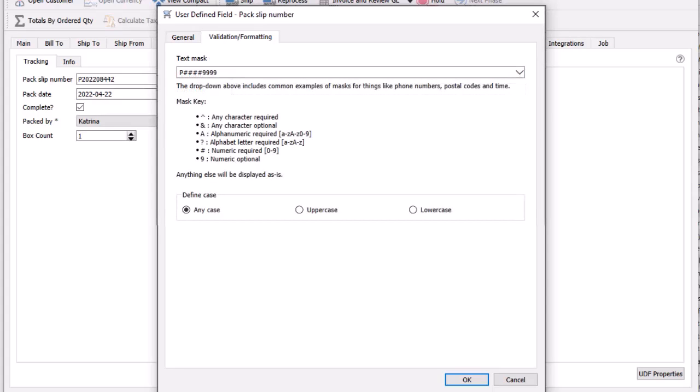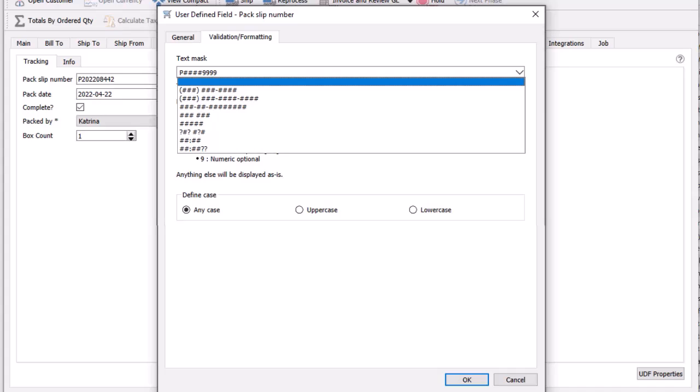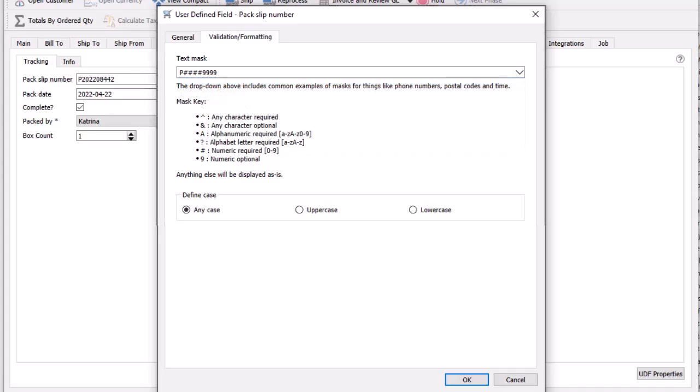And for text fields, you can assign a text mask to specify the number of characters and what each one can be, either by choosing a mask from the drop-down for common formats, or enter your own special layout, with alphabet character case forced to upper or lower if desired.